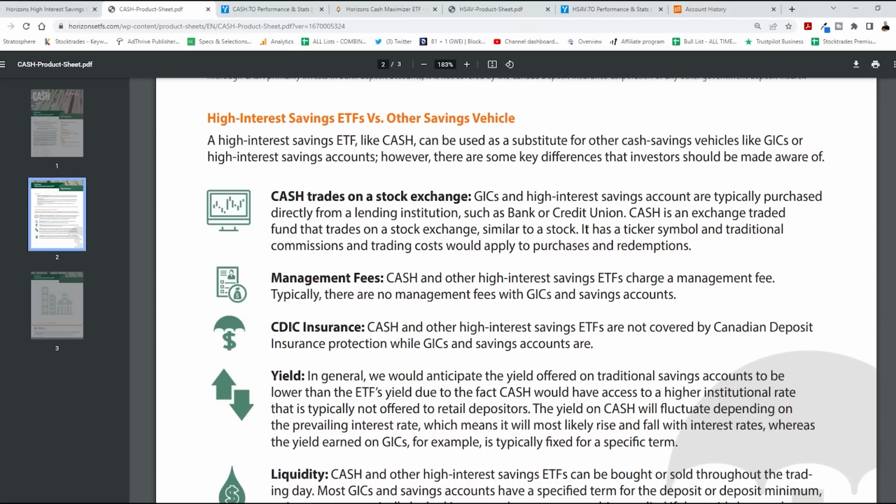So one negative, obviously, is management fees. Cash and other high-interest savings ETFs charge a management fee. You won't get this with a GIC or savings account, but you also unlock that higher yield that you typically would not be able to get with any particular amount of capital you have with a bank, unless it is a very large amount.